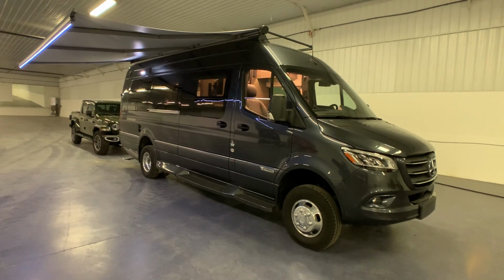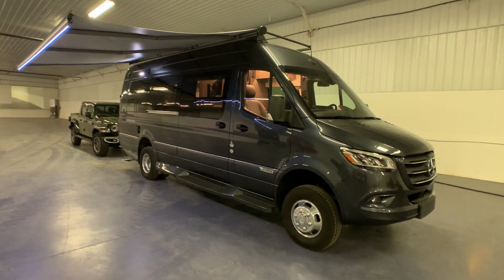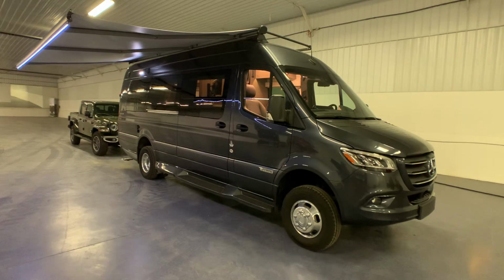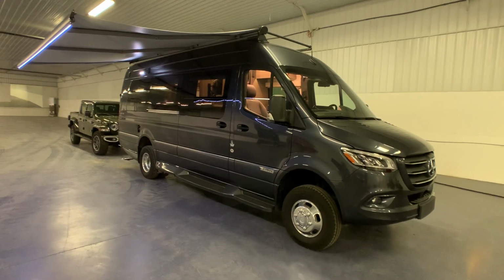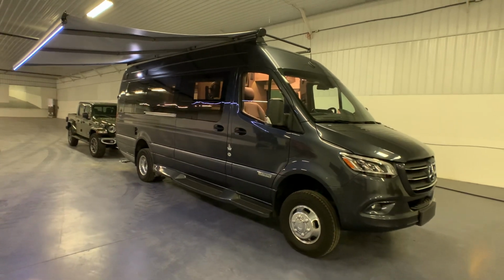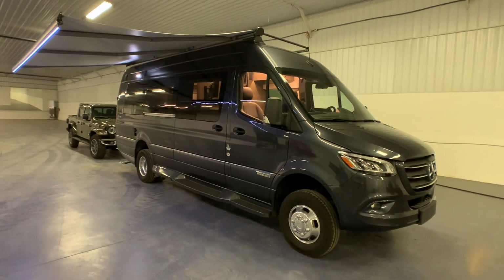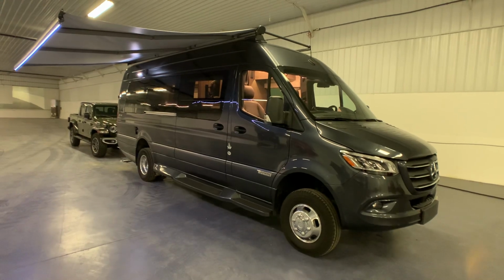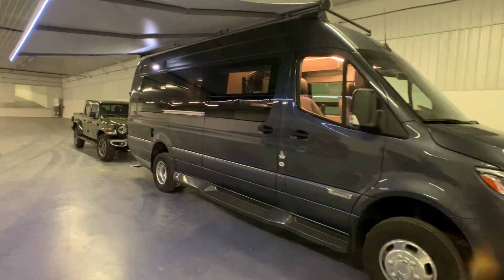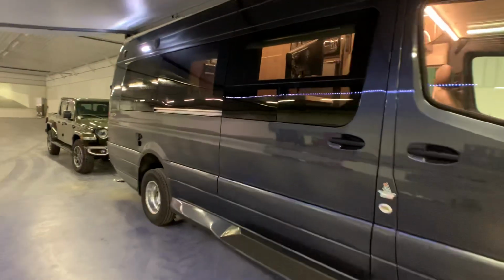I'm going to do a walk around on this beautiful, fully loaded 2021 Winnebago 70A Class B conversion camper van. This is pretty much fully loaded. Overall exterior length is 24 feet 3 inches, and the exterior height to the AC unit and the 200-watt solar panels is going to be 9 feet 10 inches, and the interior height is going to be 6 feet 3 inches. Full body paint, does have the aluminum Alcoa wheels.